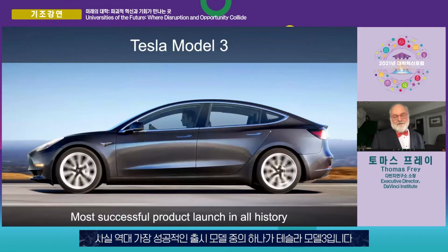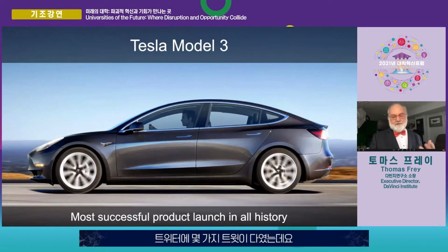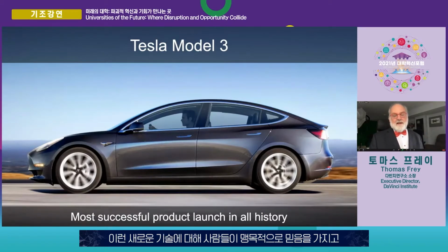Now, the most successful product launch in all history was actually the Tesla Model 3. This is a car that in 2016 virtually nobody knew anything about. All it was is Elon Musk put a couple tweets on Twitter, and over the next couple months, a total of 450,000 people put money down to be on a waiting list for a car that they knew virtually nothing about. There were no drawings, no spec sheets, no images or pictures. And so people blindly had faith that he'd be able to pull it off.